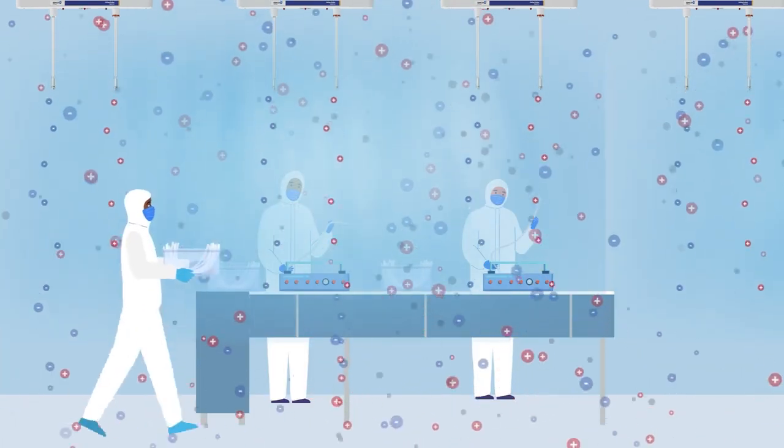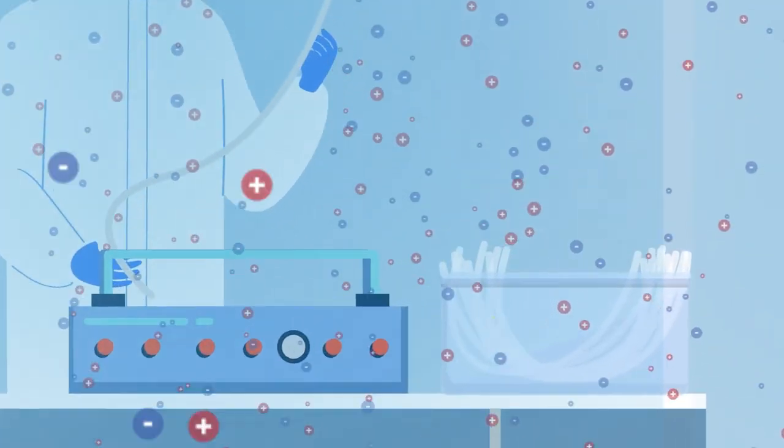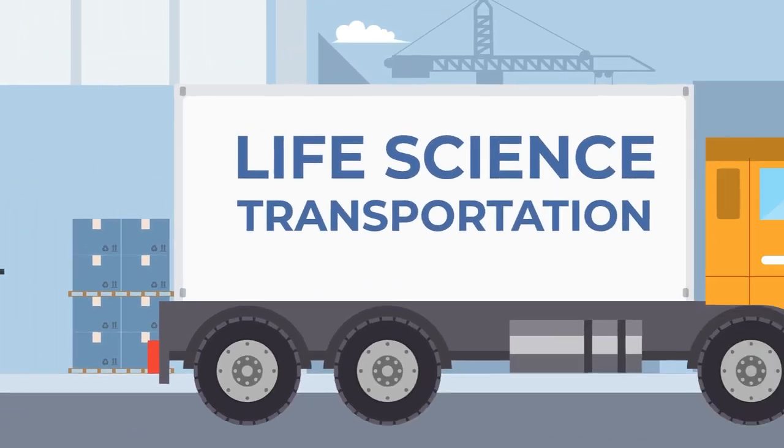Ionization prevents contamination from clinging to packaging materials, ensuring that only clean, static-free components make it to shipping, ensuring safety and compliance for end users.